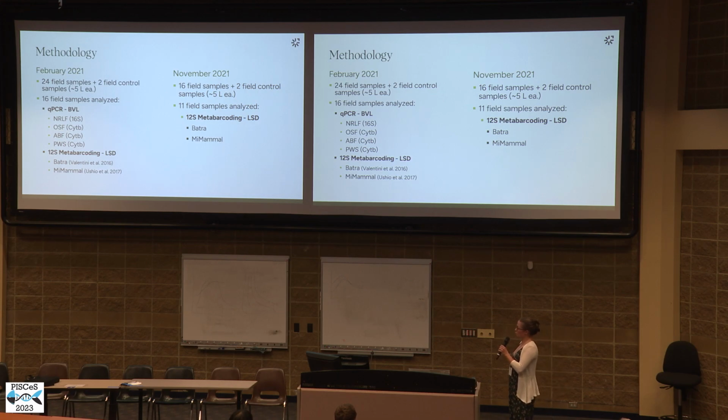The first was qPCR using Bureau Veritas laboratories. They have targeted assays for the northern red-legged frog, Oregon spotted frog, American bullfrog, and Pacific water shrew, and I've listed the target regions for those assays there. We also conducted 12S metabarcoding, using the publicly available Batra and MiMammal assays. And we subcontracted the metabarcoding to the Lab Services Division at the University of Guelph.